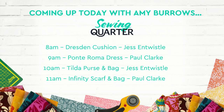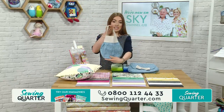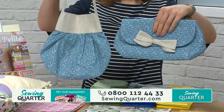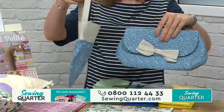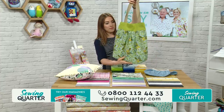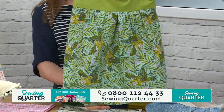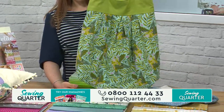In fact, I could do a bit of a catwalk of all the bags. I'll show you a few of the bags that are coming up this morning. We've got this gorgeous little Tilda bag. We've got a clutch bag as well, which are really lovely. These are from the springtime Tilda book, which we'll be doing at 10. And then I've got some more sneaky ones under here. We've got another bag that we're doing at 11 with Paul, which is a nice, slightly bigger bag, that'd be lovely for a shopper.